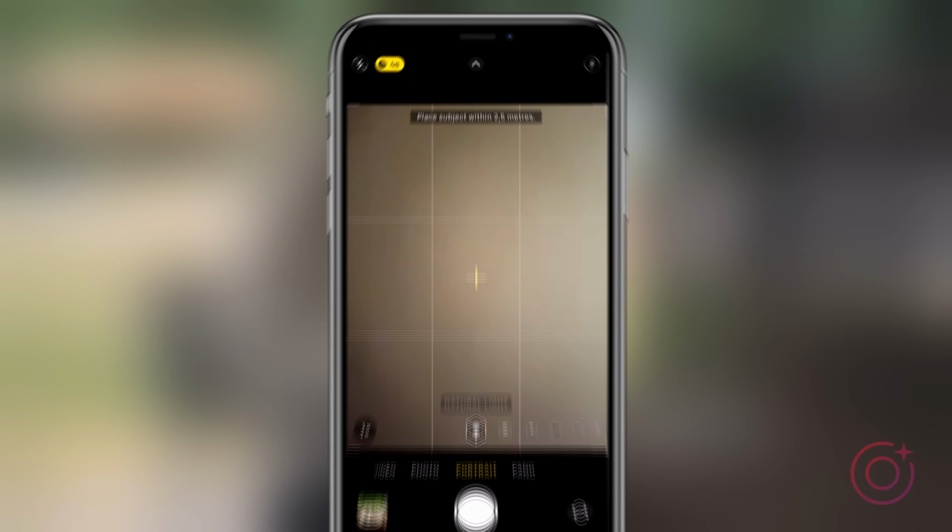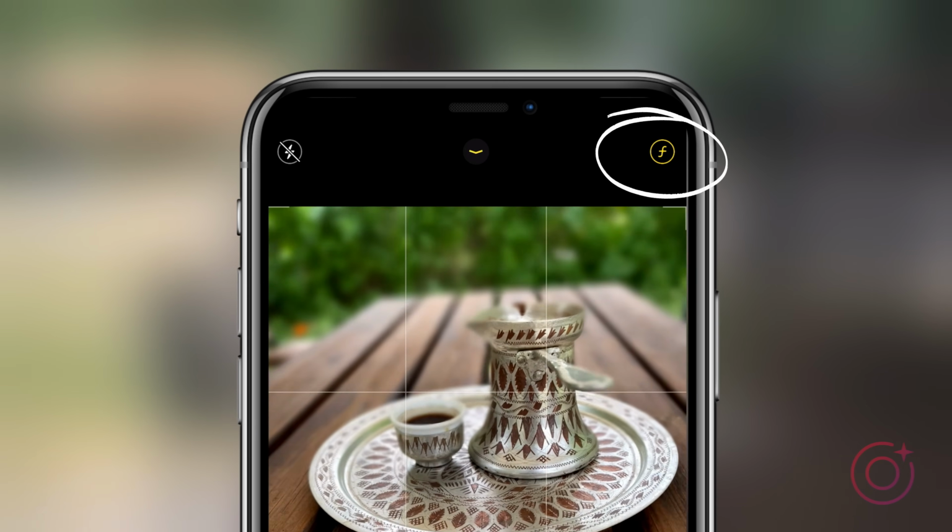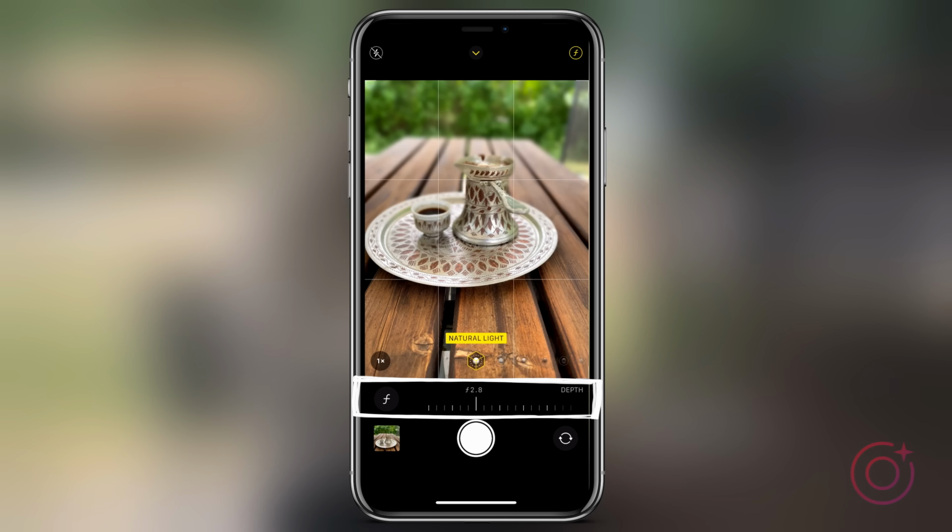But did you know that you can actually alter the effect to your liking? Meaning that you can make that background blur even more intense or weaker, depending on what you like. To do this, press the F button up here to open up the controls. Next, drag the slider either up or down to create a stronger or weaker effect.